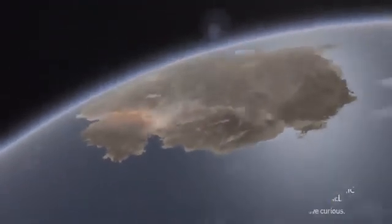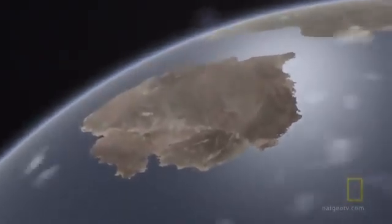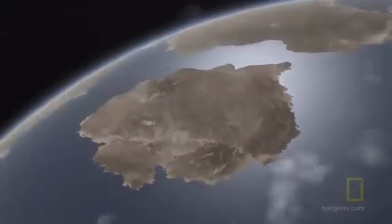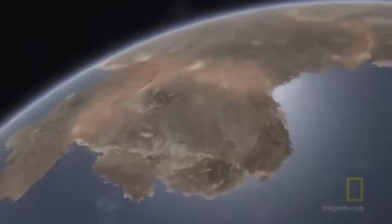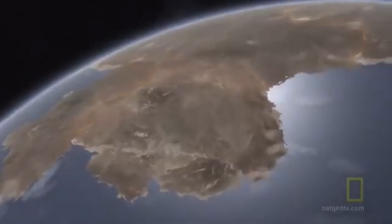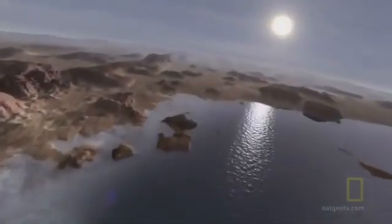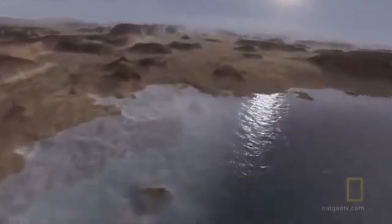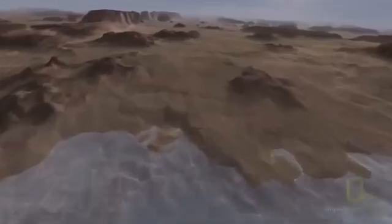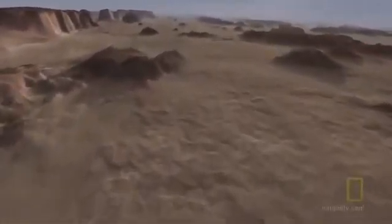Millions of years race by. Our planet is alive and changing. Over 400 million years, a vast new supercontinent takes shape. It's called Rodinia. In the shallow waters surrounding Rodinia, stromatolites work their magic for more than 2 billion years, pumping oxygen into the atmosphere.